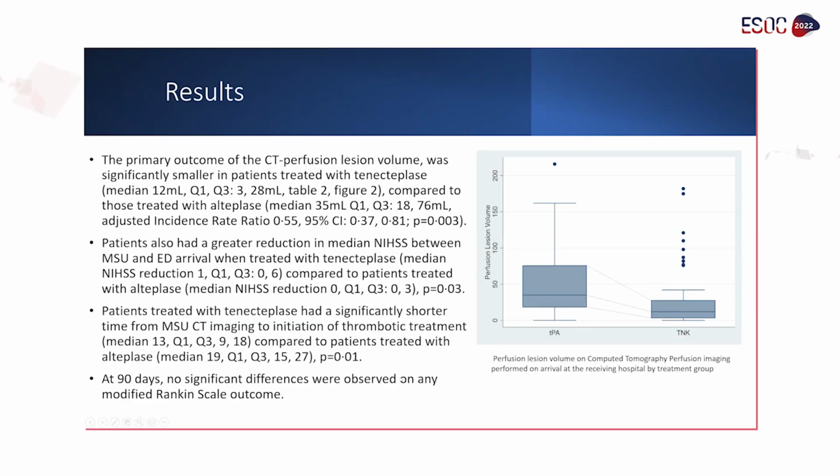There were no differences at 90 days between the two treatment groups, but that's because a number of patients went on to have thrombectomy after patient enrollment and ED CTP as well. So there was a bit of an imbalance there. Also, it's important to note that of the study, about 40% of patients were presented to the MSU with a large vessel occlusion. So you're looking at a good stroke cohort over there.